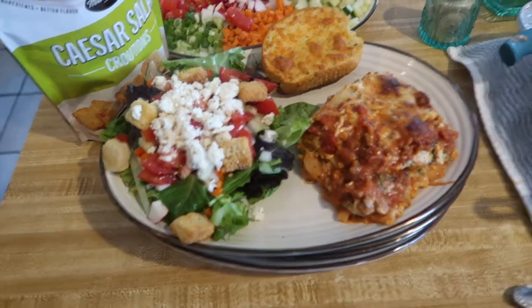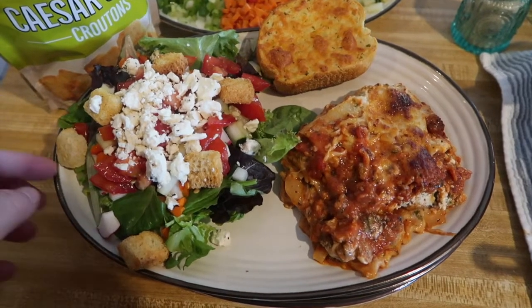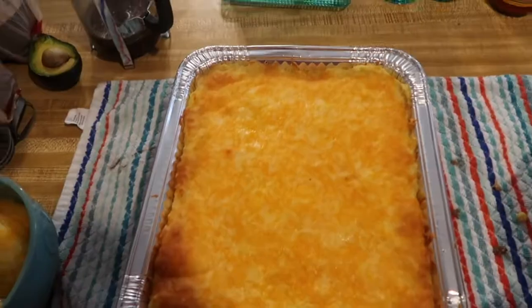And I just wanted to show you guys, this is my husband's plate because he has every vegetable. So this is what our dinner plates look like tonight. He just needs dressing, but he'll eat all the vegetables, and he's gonna want a bigger piece of lasagna.